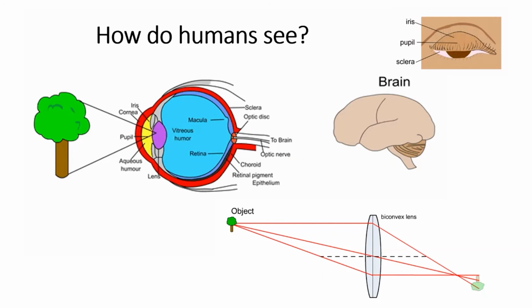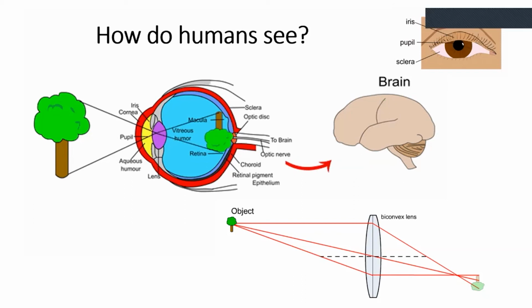And this is actually how all the other vertebrates kind of see. So let's take a look at the eye here. It goes in here, in the pupil, and then inside here is a lens. And what happens is that when we see a certain path, because remember, we can only see certain angles, it goes to the back of the eye. I'll show you here, the tree. Notice that the tree is backwards on the back of the eye.